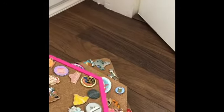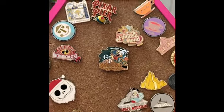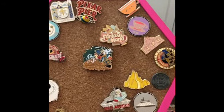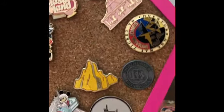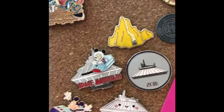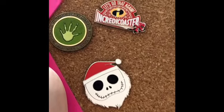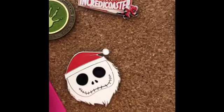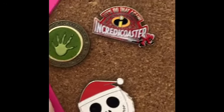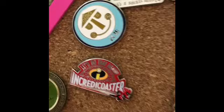And then this one is themed to my favorite rides and my favorite lands in Disneyland. So I have Fantasyland over here, and Adventureland, and Frontierland, Tomorrowland, and then some different rides like the Haunted Mansion Holiday, and the Incredicoaster, and Mission Breakout. So yeah.